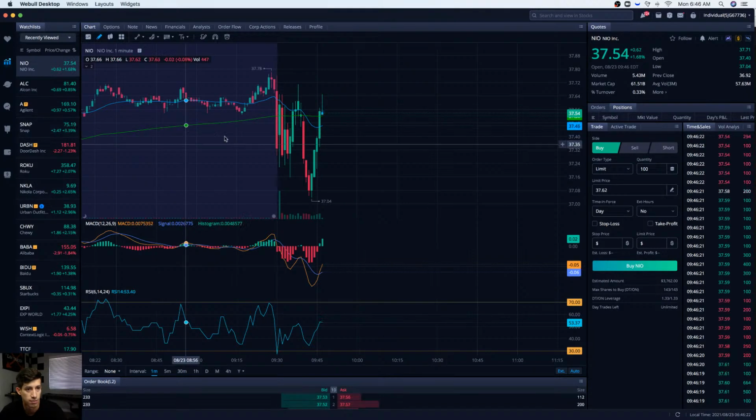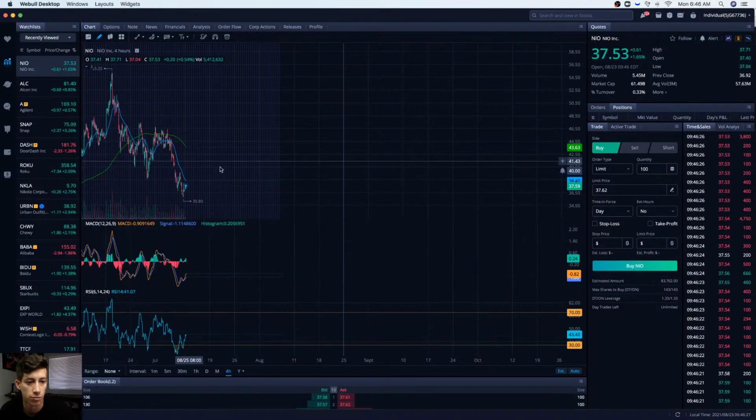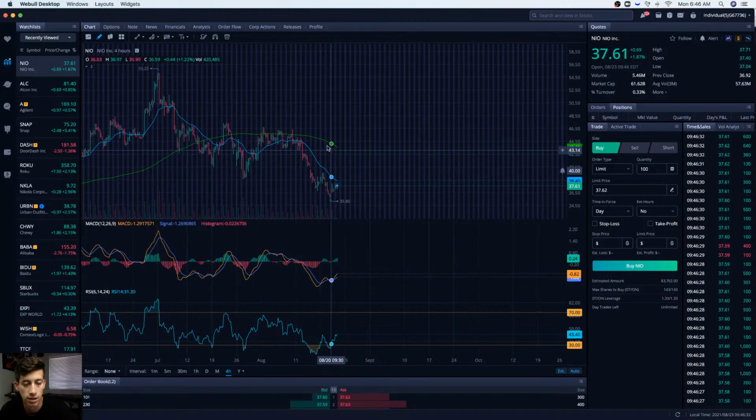We got the Snapchat. Okay, so ticker symbol NIO. It has been on a consistent sell-off, right? Making lower highs and lower lows. Testing the EMA line for an overall reversal. Some consolidation around here, trying to establish a support level.